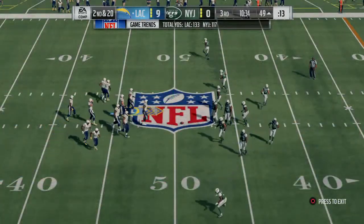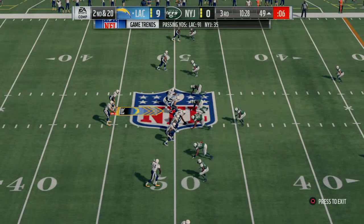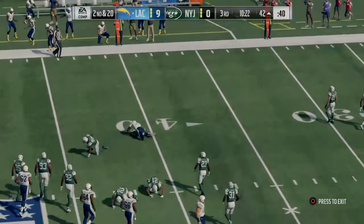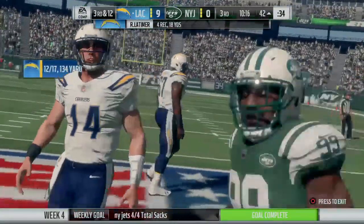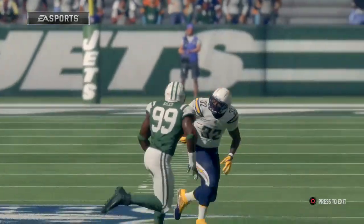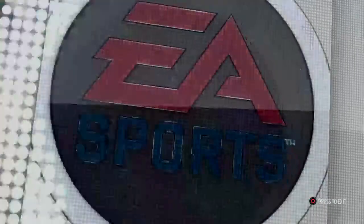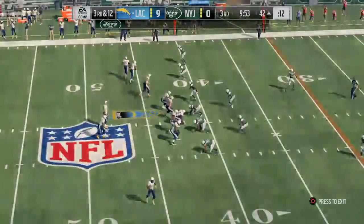Looks like the defense in press coverage here. Out of the gun, they'll look to throw. He's going to flip one out here to his running back. And this time he's able to take it down to the 42. Call it a pickup of 7, and they'll be facing a 3rd and 12. The Chargers on 3rd down, 3 for 7 so far in this game. This is 3rd down and 12.